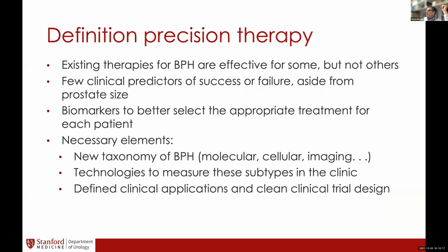Right now, there are few clinical predictors of which one is going to work, aside from doing a rectal exam or getting some imaging and finding prostate size. We know that big prostates respond best to 5-alpha reductase inhibitors, and small ones don't. So what we need are systems or biomarkers, whatever you will, to better select the appropriate treatment for each patient. And that is not only the most effective treatment, but also to get rid of futile therapies.